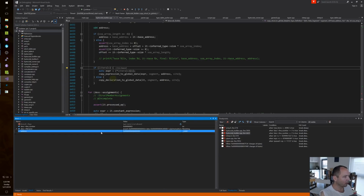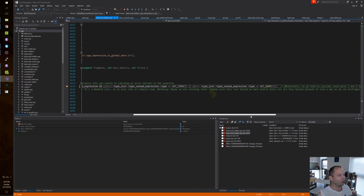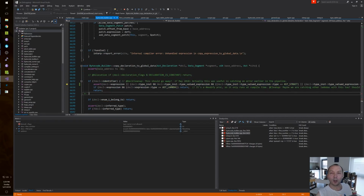Address 0, that's correct. Copy declaration to global data. There we go. It's this thing. You would think, so I went and I made this assertion work. You would think that I would pay attention to the context where it was and what we were doing at the time and whether we want to do that, but no. And then you would think that even when I didn't pay attention to that, when I saw a bug with that exact thing, that some part of my subconscious brain would say, hey, doesn't the name of the thing where you just modified that assert have to do with this thing? And the answer to that is no.